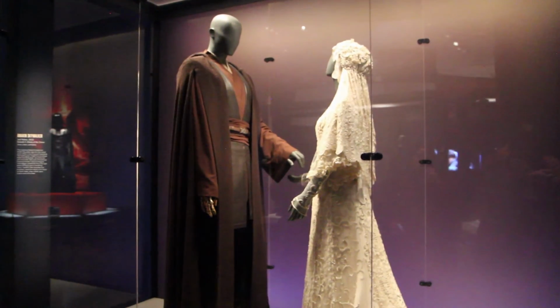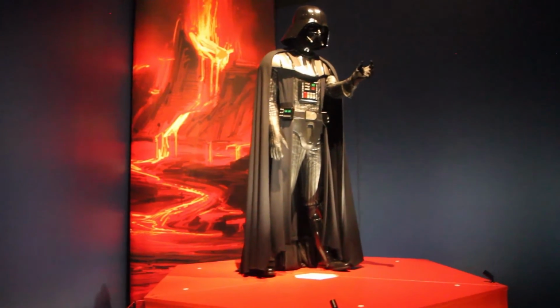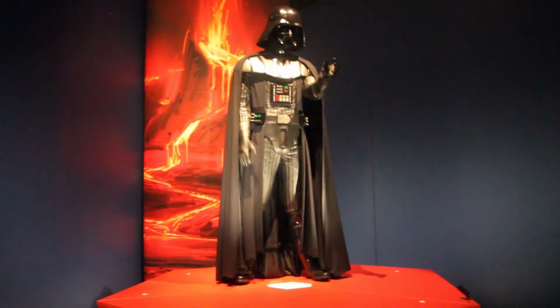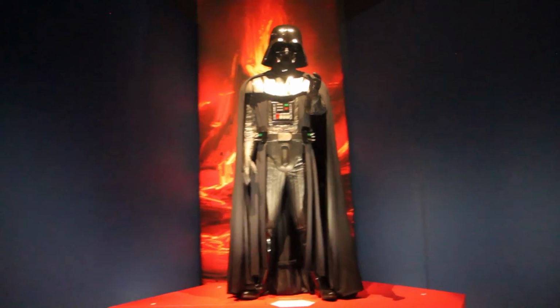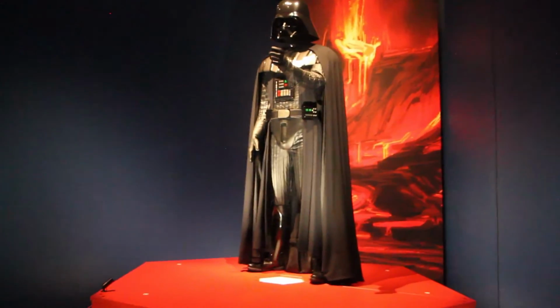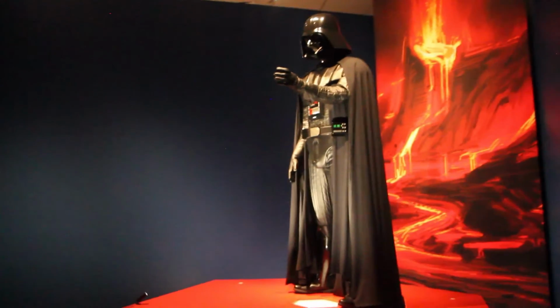Just before you were leaving, they had Darth Vader and Yoda. Darth Vader's costume was really awesome, and one of the fun facts that I was listening to was that his suit isn't actually totally black. It's almost gray, because I always thought it was totally black, but if you look at it, yeah, there's a lot of gray in it, because they couldn't get the black to show up on film, so they had to put gray in it, which is a really awesome fact that you wouldn't think about.